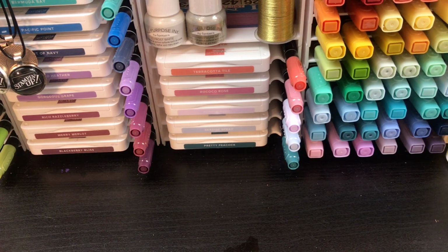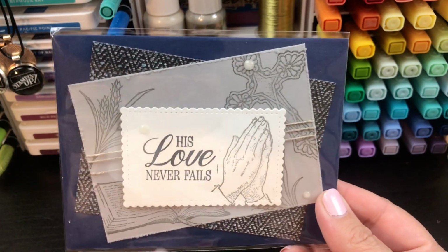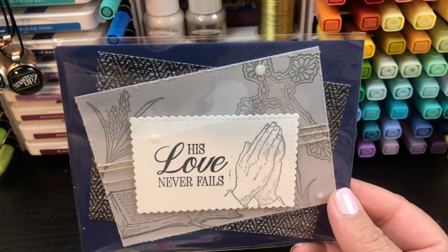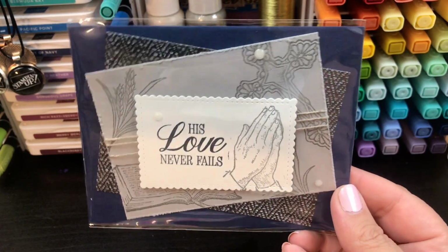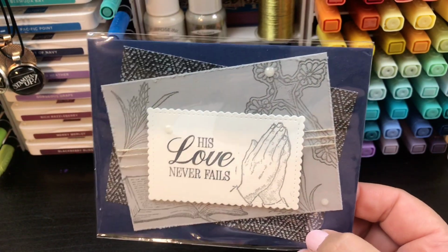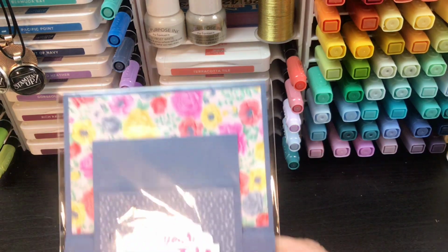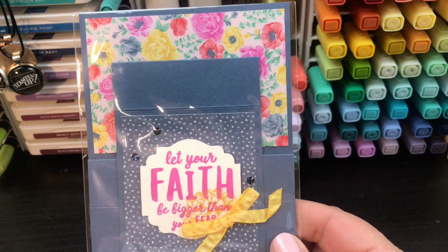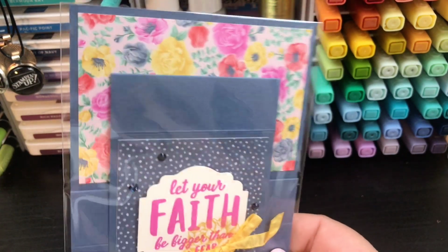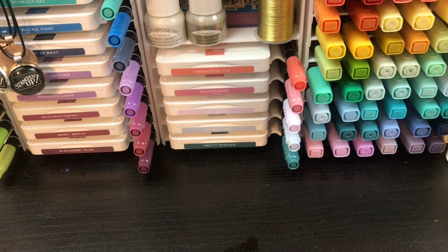And this is from Heather. And I don't know. I'm going to have to relook at that catalog because I don't remember seeing like the Bible and these hands there. That would be great for my Bible journaling. Very pretty. Love that card. This one is from Melanie. Let your faith be bigger than your fear. That is definitely a fancy fold. I'm going to have to open these up for sure.